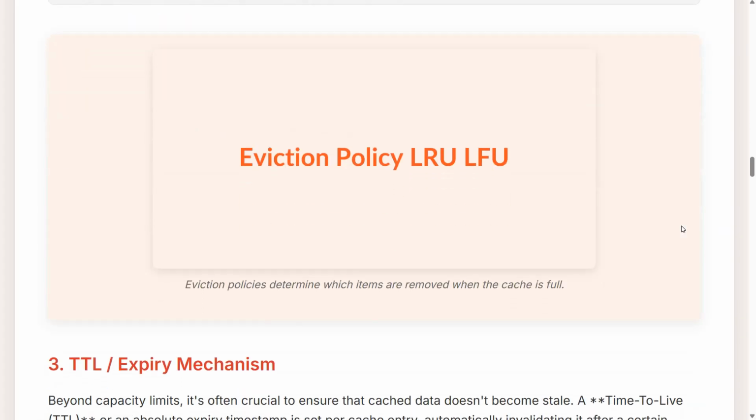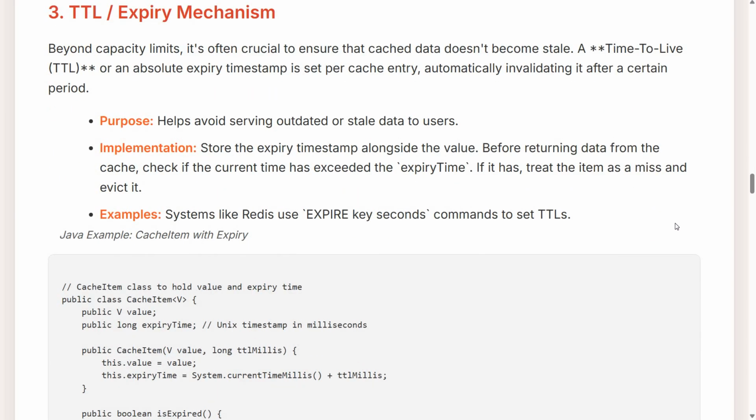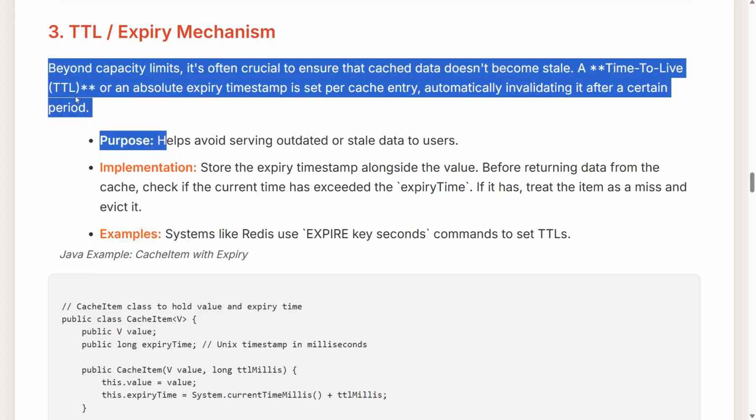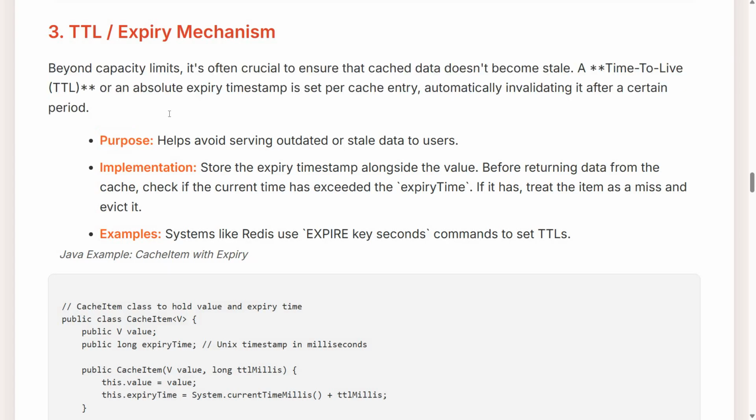That's a crucial point. Okay, building on that idea of time-based expiry you mentioned, beyond just running out of space, why is it so important for cache data to not become stale? It's like checking the expiration date on your milk carton, but for data, right? Nobody wants to serve up sour data to their users. So how does this time to live or TTL mechanism work? Or sometimes it's an absolute expiry timestamp. Exactly. That's a great analogy. Its core purpose is precisely that: avoid serving outdated or stale data.